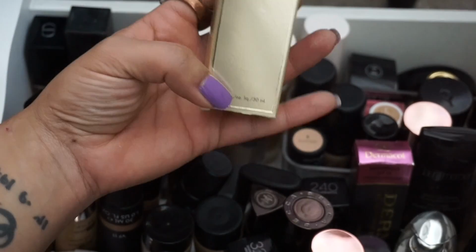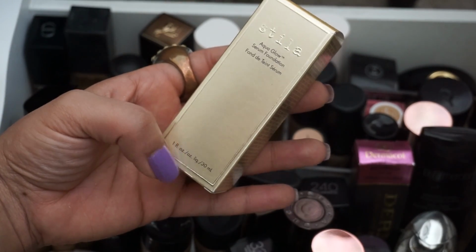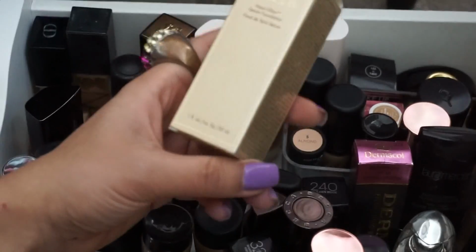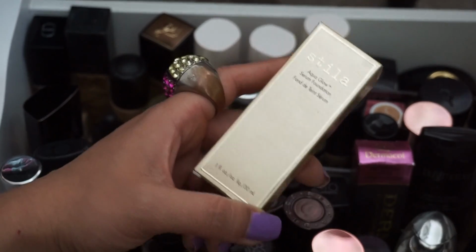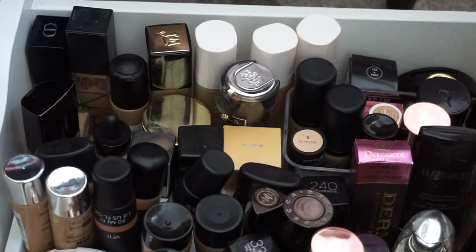It's a good foundation. I actually love this Stila foundation more, their Aqua Glow Serum Foundation. Again, my shade is in a medium tan. It's probably my favourite dewy foundation because it's one that I find does not make me go oily and greasy, and the coverage is excellent. A couple of my Fenty foundations. You guys are probably sick to death of seeing my videos on them.